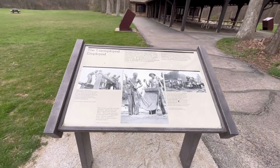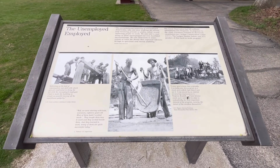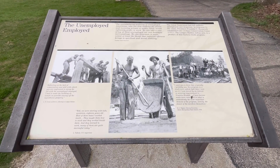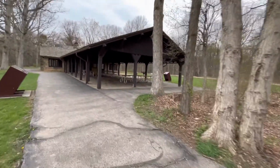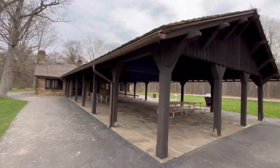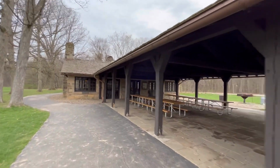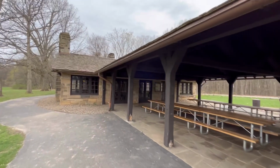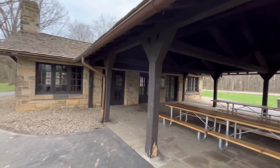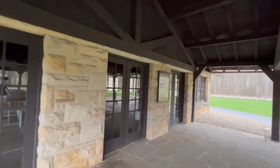This area was developed by the CCC back in the 1930s. If you want to stop the video here and read a little bit about that. Additionally, since the 1800s, Cuyahoga Valley has been a place of retreat from urban life. Building on this tradition, citizens worked tirelessly to preserve what is now Cuyahoga Valley National Park. Created in 1974, the park protects an open countryside, a canal that helped build the nation, and a river that quite literally sparked Earth Day and the Clean Water Act.